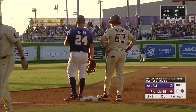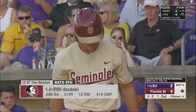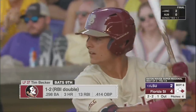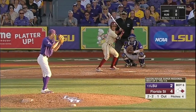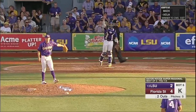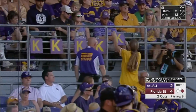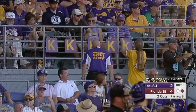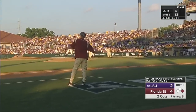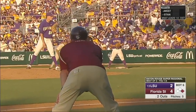Nelson getting a word from Tyler Holt. He and Beloso peering into the setting sun. This is where you need to be careful on the mound, and you have to be aware that your first baseman can't see it very well. Because if it's a high throw over there, it's not easy for Beloso to handle at all. Becker goes down swinging. Two down. They'll hang another K. From in front of the sun and past the sun and into Beloso's eyes.